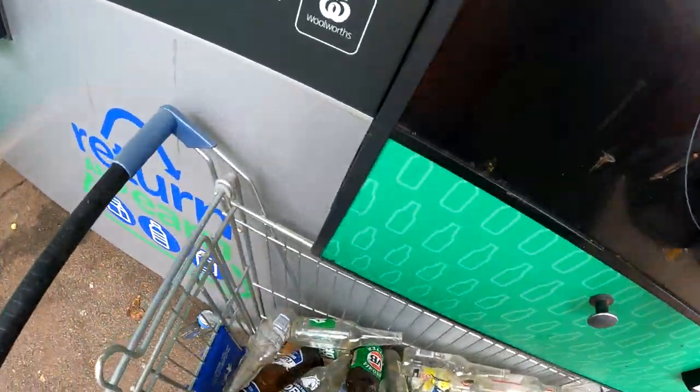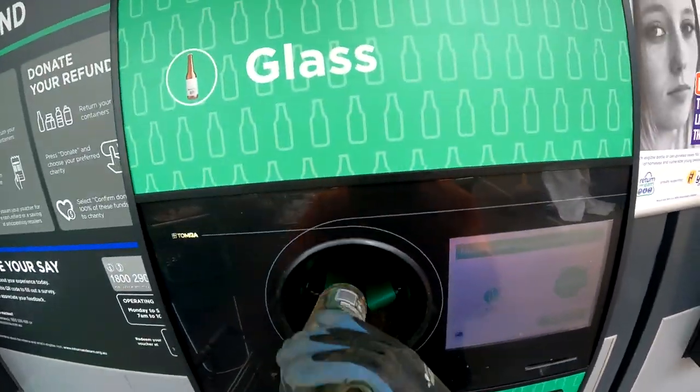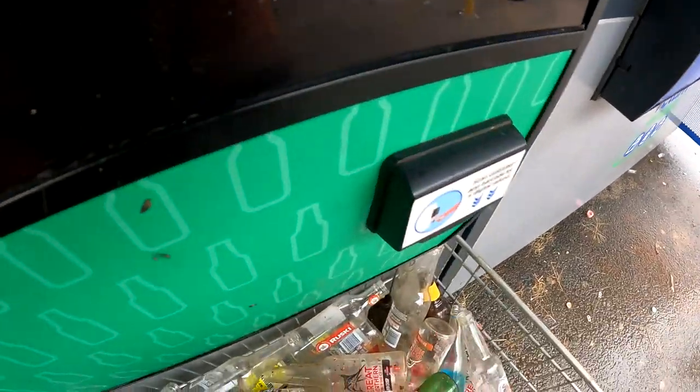Sometimes you don't know what they've got. There's a lot of people that do recycle. We're not the only people. But we save a lot from landfill anyway.